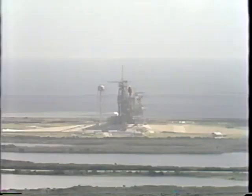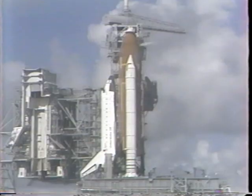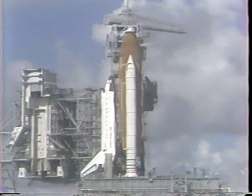The video recorded earlier, the crew now on board the orbiter Atlantis and going through their preparations, which include the ingress procedures, setting the various switches to the proper configuration, checking out their various circuits with the Mission Control Center in Houston. And we go now to the Mission Control Center for a report on preparations there.